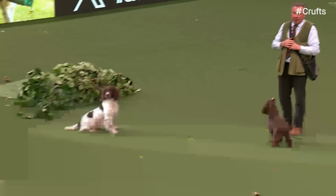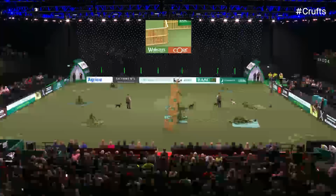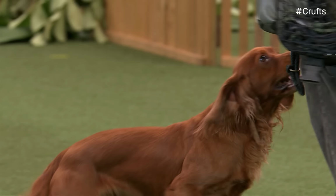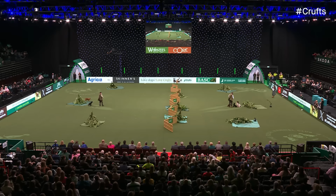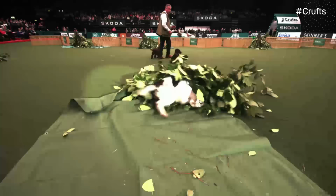Retrieve thrown. That's our bird down. Who's being sent for it? And it's little Meg. Oh, she's chosen to go round the fencing. Very smart. Come on, Meg. Over she goes. Good girl. Very good. We're going to carry on hunting. And maybe there might be a retrieve on the other side. Go on, Smudge. Show us what you're made of. Good boy. The hunting power of these springers is very exceptional.